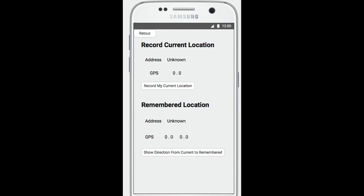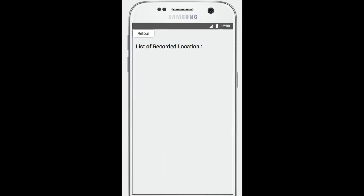On the location page, you can see your current location and past location, and finally, you can access your recorded location. How to carry out this helmet?